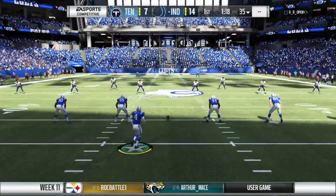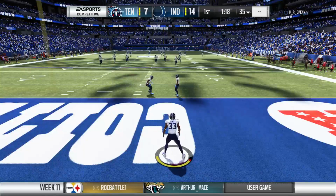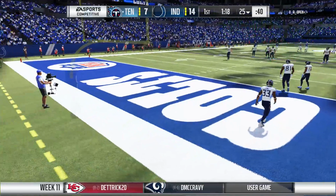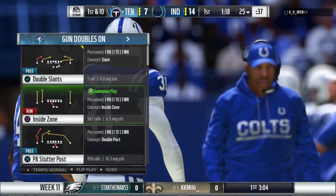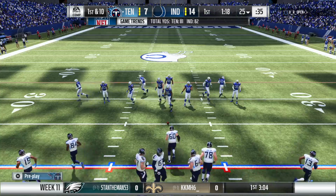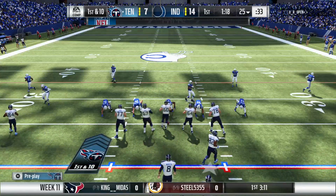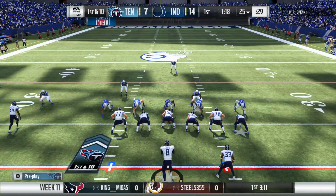Vinatieri out there to kick this one away. And they will not get a chance to return this one as it's through the end zone for a touchback. The Titans offense now, they get ready to do battle again here. And coming off a one-play drive that was so deflating for the defense, what's their mentality? How do they rally here and stop this offense?